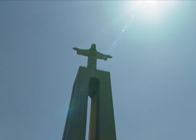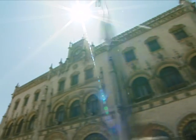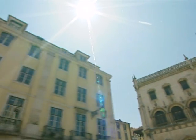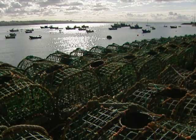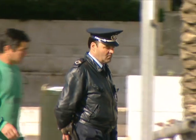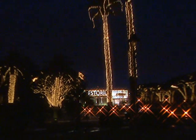And Estoril also a very popular holiday destination for many folk from Europe. But the racetrack, challenging, lots of different corners, and also a track with a great history. Just some of the scenes here in the Estoril area. And the town boasts of the largest casino in Europe. There it is in the main square.